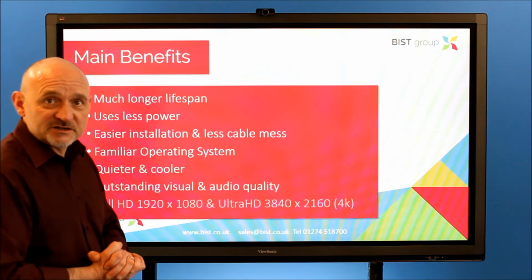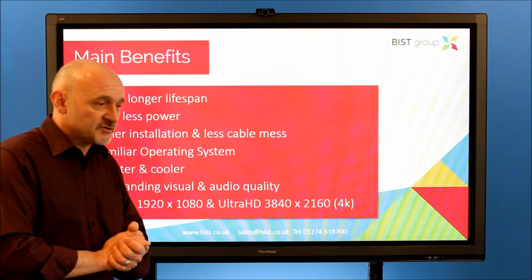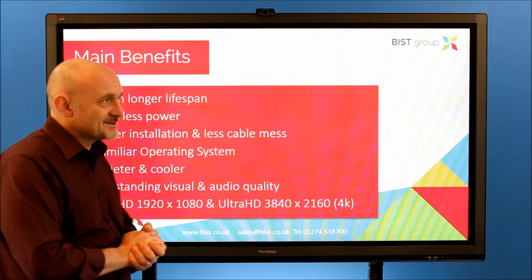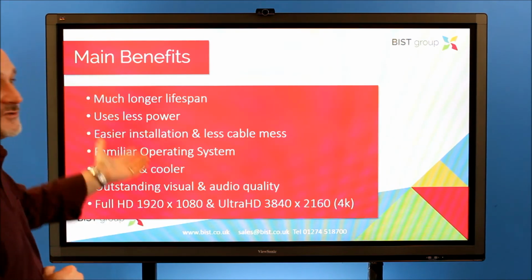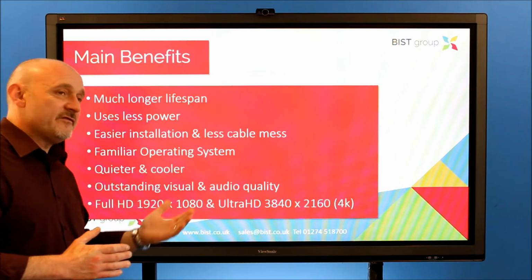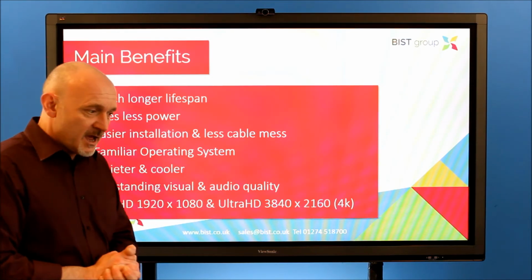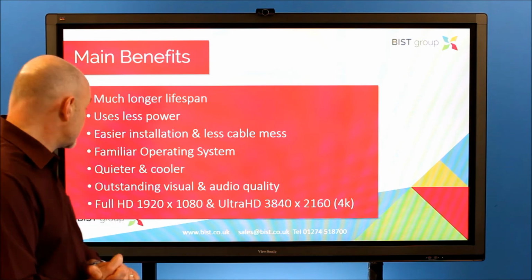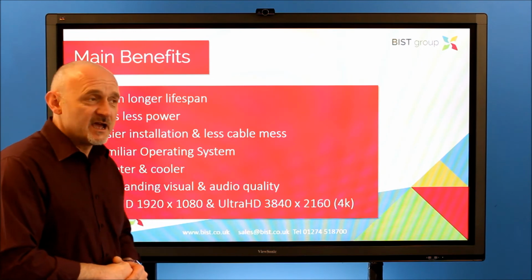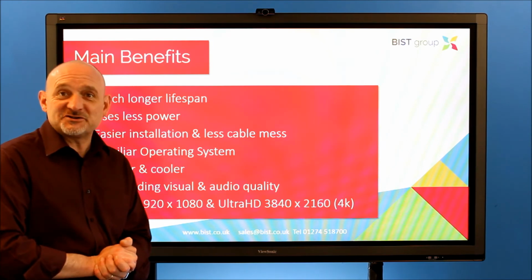So in summary, the key points for these technologies: these are the next generation. These have just come along, from a variety of manufacturers. The days of the projector in the boardroom, having used one a lot, are hopefully ending soon. These things use less power, they're easier to install, they've simply got a 3-point power plug. Very familiar in terms of the operating system. You can run your own choice of software, whatever you enjoy using, or whatever you use in your daily work. So the quality is the bit that makes it, for me: outstanding visual and audio quality. They're a pleasure to use, they're quiet as a mouse, they don't give you any trouble at all.